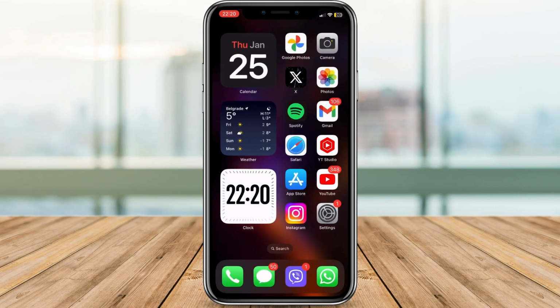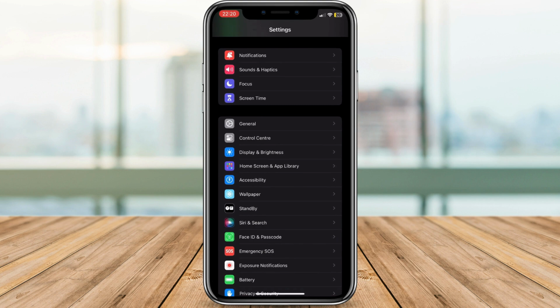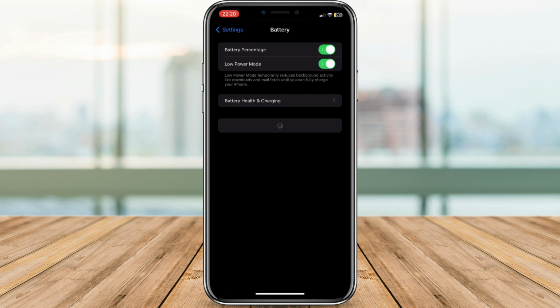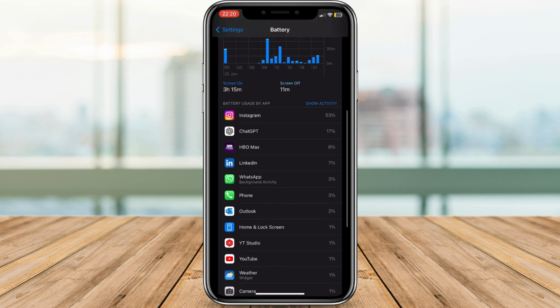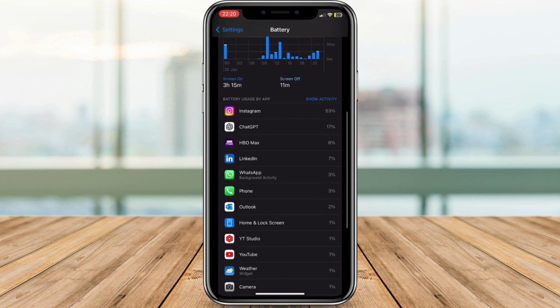Now let's find out which app is using most of our battery. Go to Settings, Battery. Check which apps are using the most battery. Force quit any apps you suspect might be misbehaving. Consider uninstalling or limiting usage of resource-hungry apps.